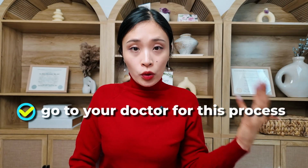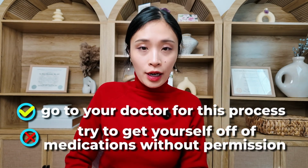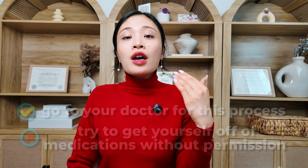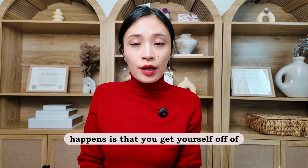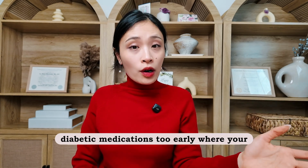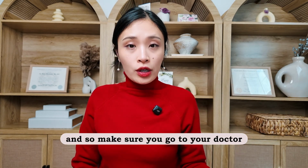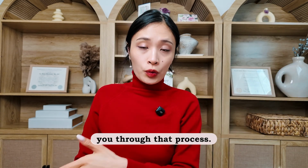Now, make sure you go to your doctor for this process and don't try to get yourself off of medications without permission, because a lot of times what happens is that you get yourself off of diabetic medications too early, where your blood sugars are elevated once again. And so make sure you go to your doctor and have your doctor walk you through that process.